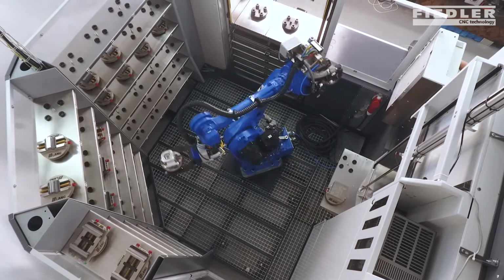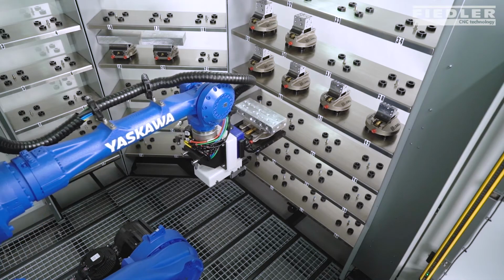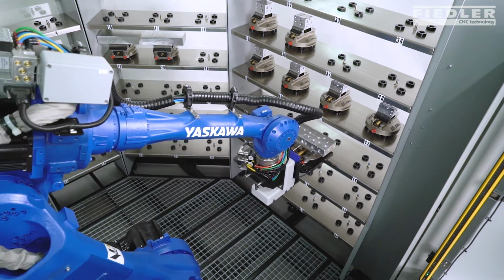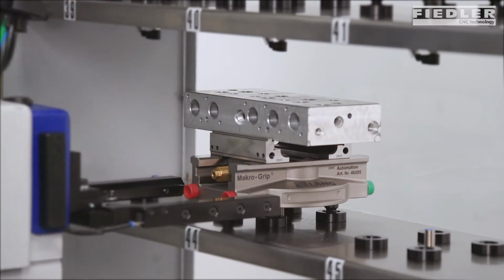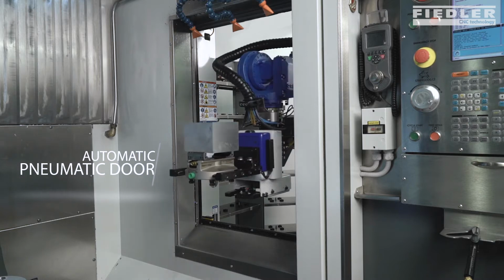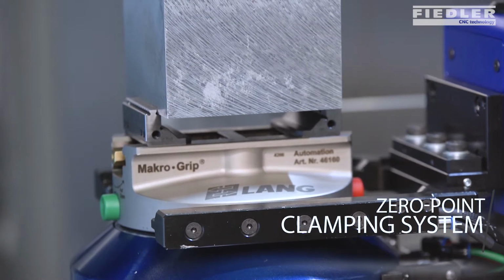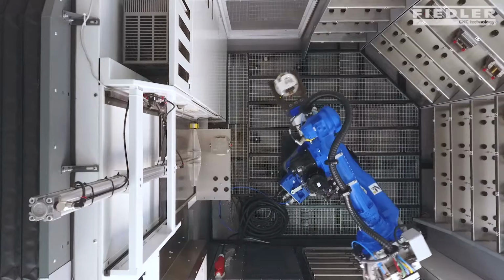This F16 solution consists of Yaskawa's 6-axis robot. There is a modular storage unit for 54 pallets, macro grip automation vise pallets, an automatic pneumatic door, and a zero-point clamping system to position pallets in the CNC machine. The robot loads raw parts and unloads finished ones.